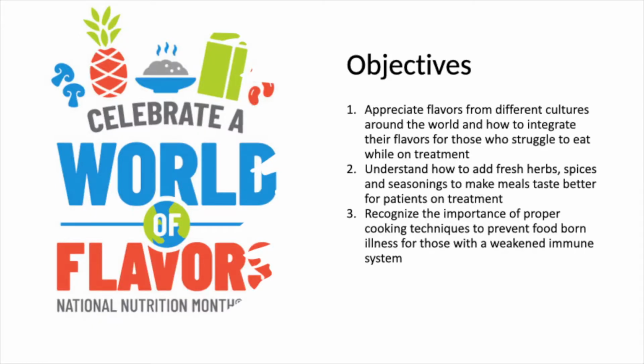Objectives for this episode include appreciating flavors from different cultures around the world and how to integrate their flavors for those who struggle to eat while on treatment, understand how to add fresh herbs, spices, and seasonings to make meals taste better for patients on treatment, recognize the importance of proper cooking techniques to prevent foodborne illness for those with a weakened immune system.